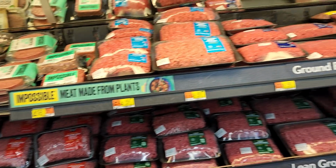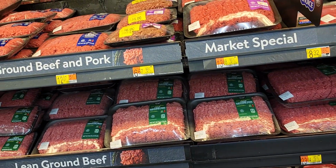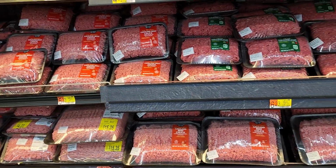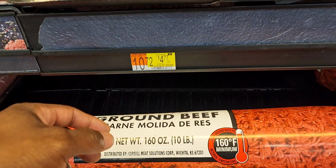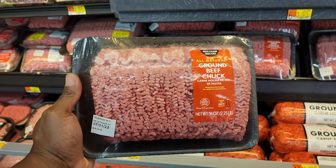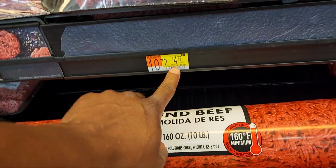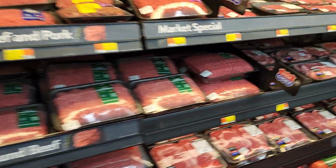I'm not sure what you guys typically buy. I normally buy the lean ground beef whenever possible. Looking for the 80-20. I know a lot of people rather buy the 80-20. I'm not sure if people buy that because it's a little bit less expensive, or it's because it's tastier. Not really sure. You guys can let me know in the comments down below. But here's a 2.25 pounds, and the price per pound is $4.77.